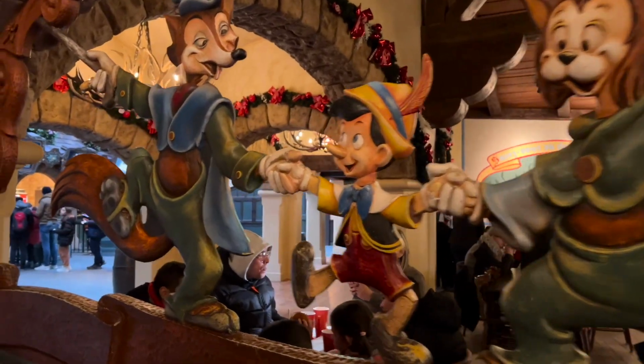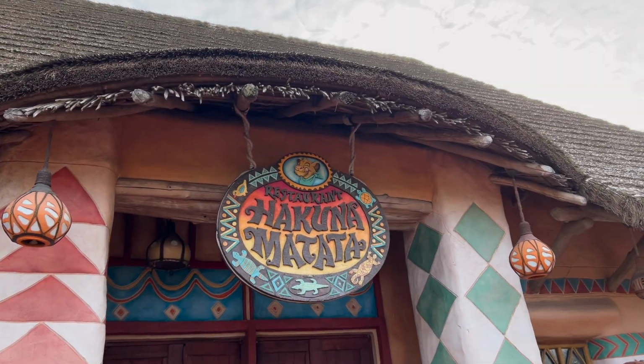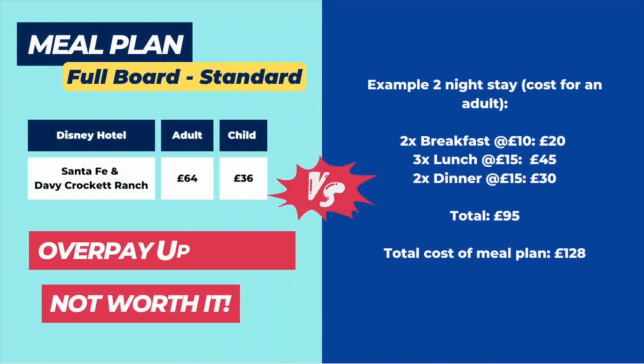Here's an example of when the full board standard plan wouldn't be worth it. This is the same kind of example, so a 2-night stay, looking at cost for adults. Assuming they are all at the quick service restaurants for lunch and dinner, then your total cost of your meals would just be £95, whereas the cost of your full board meal plan is £128, in which case you're overpaying up to £33, so it's really not worth it.